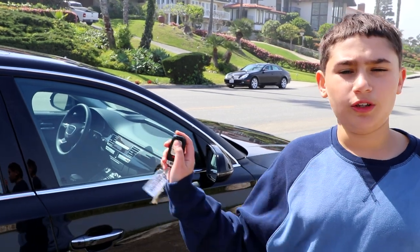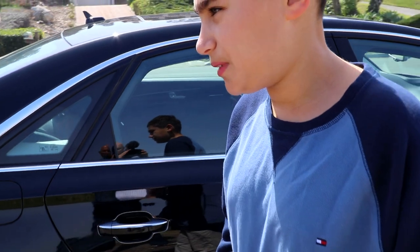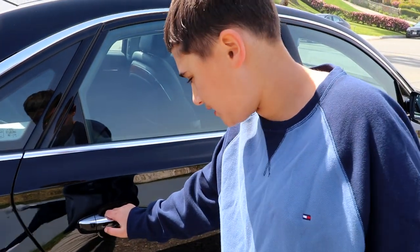So I'm just going to lock the car really quickly. And then when you come up to here, you unlock it. Bam. And you close it without pressing the key. I'm not pressing the key.